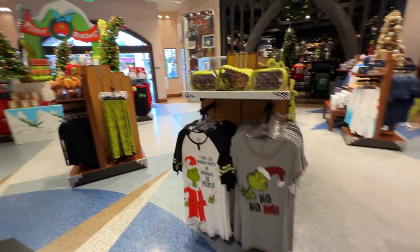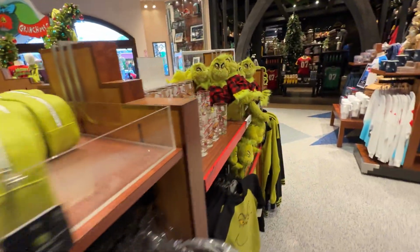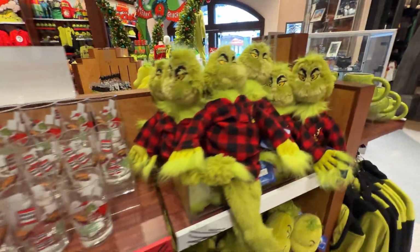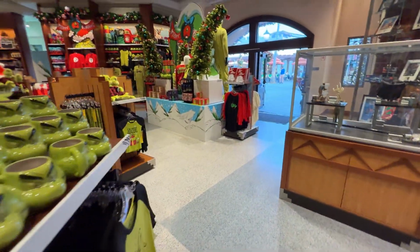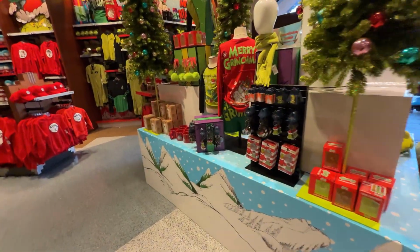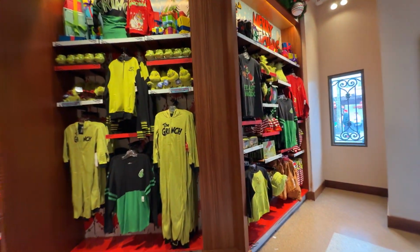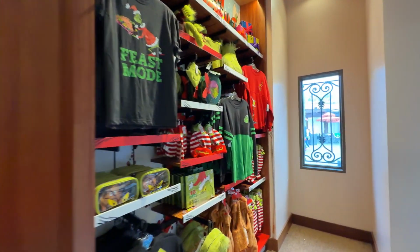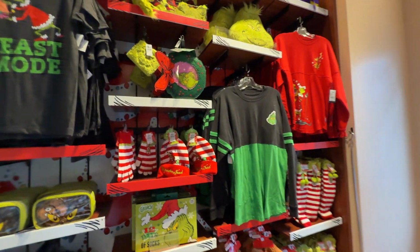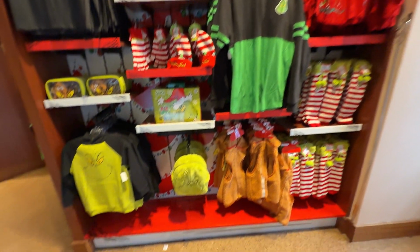And then, of course, they still have a bunch of Grinch stuff, which might go on sale very, very soon when Grinchmas ends. They might do what they do with Halloween Horror Nights and discount a lot of this so they can just get rid of it. So keep an eye on that. And obviously, I will let all of you know if it does go on sale because I will be here at the park at least once a week. But so far, I'm not seeing any sales, so I don't know. This could be a big hit or miss.